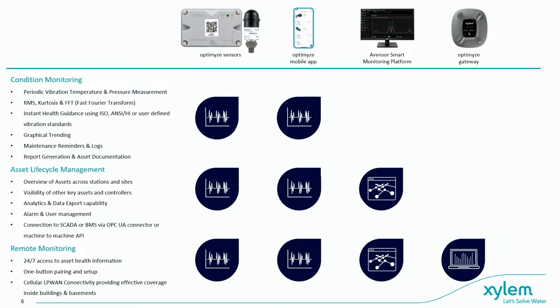There are pre-built-in standards. There's ISO and ANSI HI standards around vibration and temperature levels for pumping applications. So you don't necessarily have to understand vibration limits or anything like that. They are pre-programmed in here. Those thresholds are in there for you, and it's going to alert you once they're passed. There's maintenance reminders and logs that you can program in there, and then report generation.